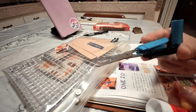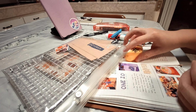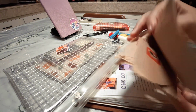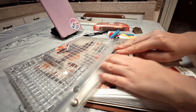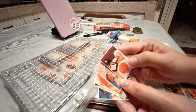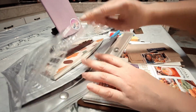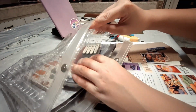What I love about this case is how much organizational space it provides. The flat style design fits A5 size notebooks perfectly, so it works great with standard traveler's notebook inserts. Just to give you an idea on how I use it, the transparent outer case has a dedicated pocket on the right side where I store my scissors, glue tape, glue stick, and bits of ephemera like restaurant napkins and printed photos. Inside, there's a separate inner case where I keep my pens and sticker book.